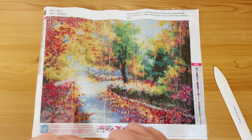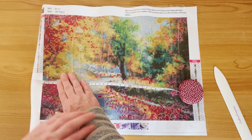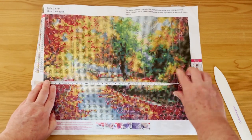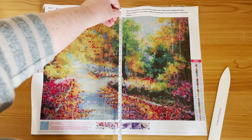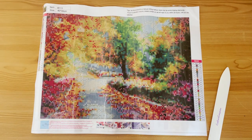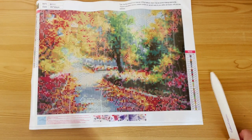Let's have a look at how big it is. It says 30 by 40. And what size is it? That's going to be 35, and that's going to be 25. Okay, so 40 by 30, but it's actually 35 by 25. So yes, our landscape.